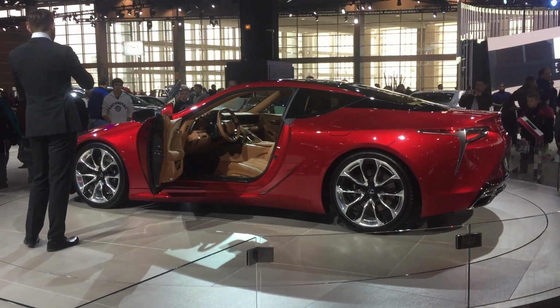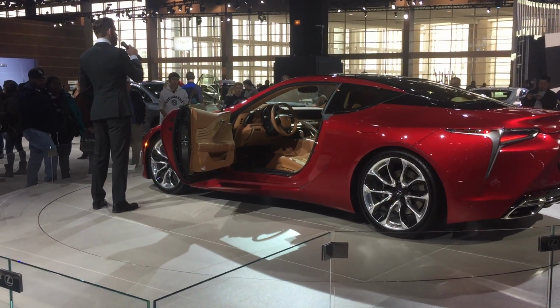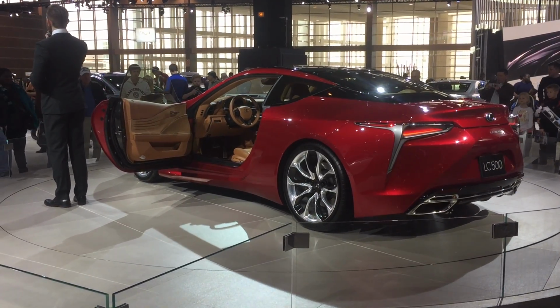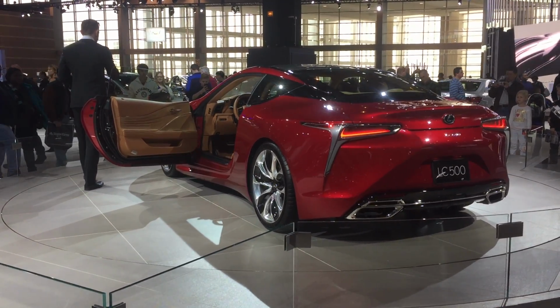Even down to the ground, what is it sitting on? None other than an optional 21-inch wheel, but 20s are going to be your standard. So either way, not too much they're going to add on to this car. So as you buy it, plenty is going to come with it sitting in your driveway.